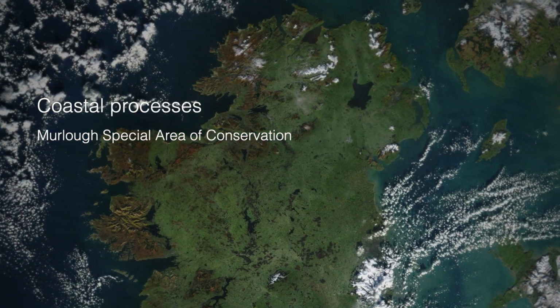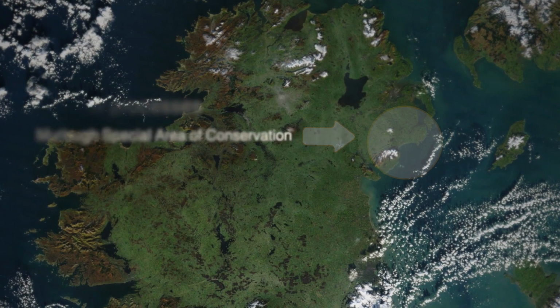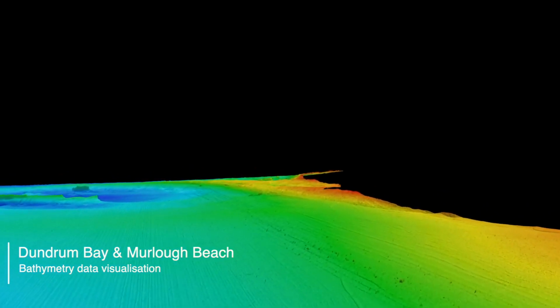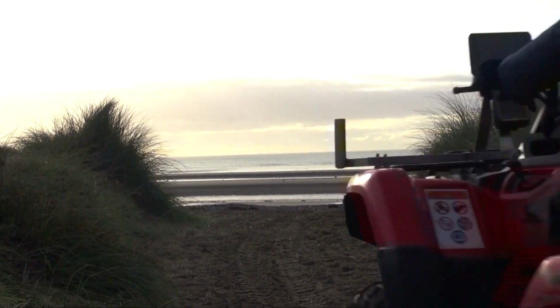Our particular study is in the southeast of Northern Ireland in the Murlough region, also bordering the Republic of Ireland, and we'll be looking at it as a complete environmental system. We're looking at the nearshore area, and how the nearshore shape of the seabed changes with storms in both the short term and the longer term. So when a storm comes along, how the seabed changes, how it moves sediment around, and how the coastline might be impacted by those changes.